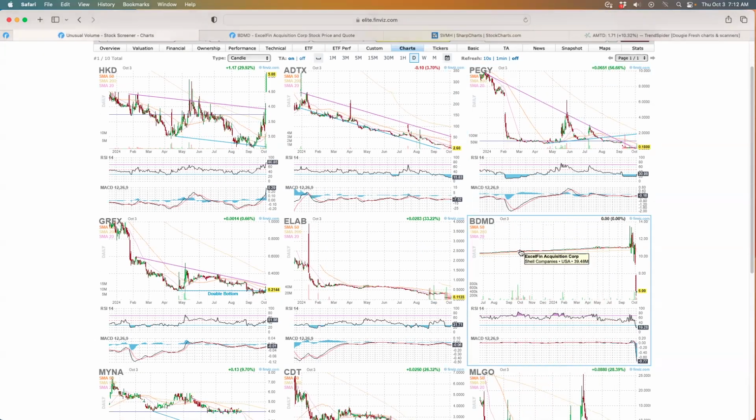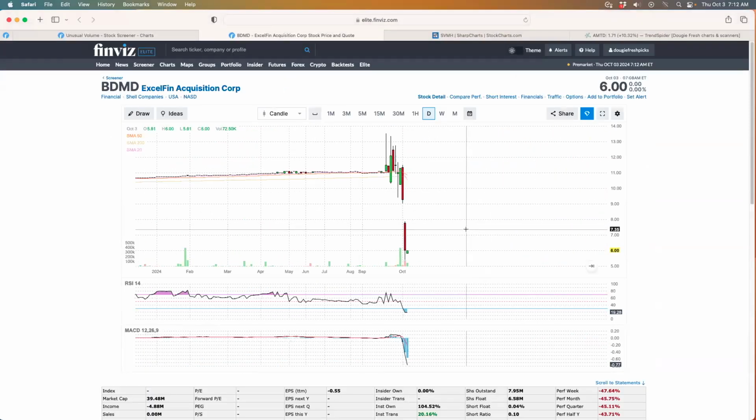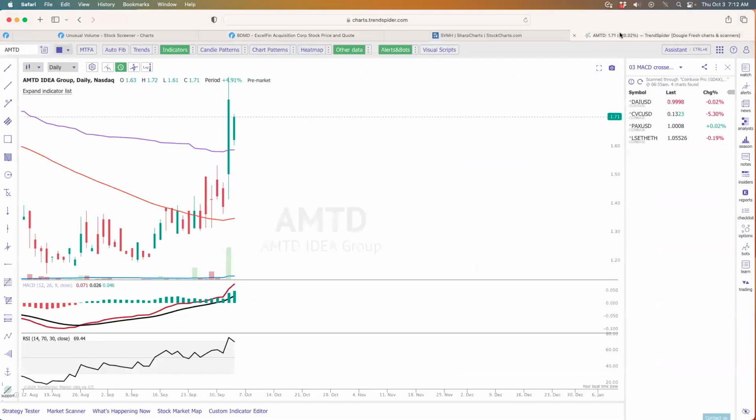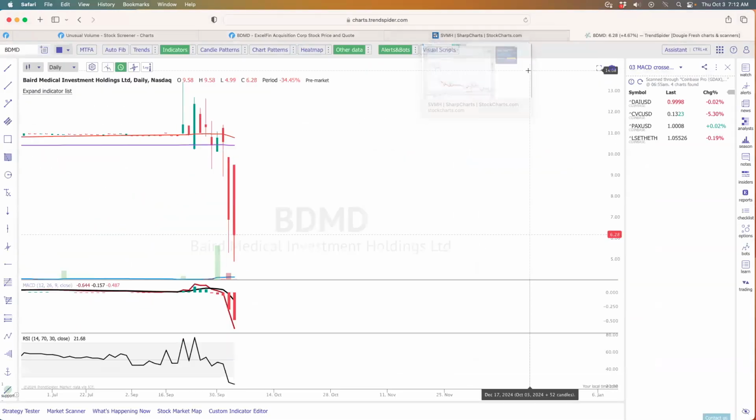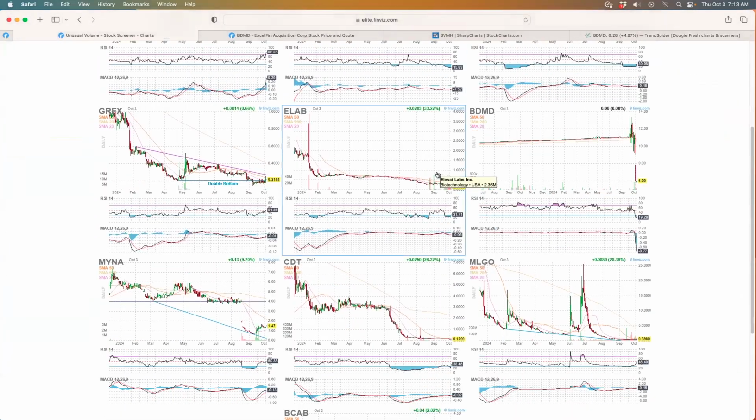BDMD, now that's our style right there. That's the ones we like. Nice old dip right there. It looks like it's going to have some kind of bounce. Let me look at my chart, give us a better idea real quick. And yeah, it pulled back yesterday and today. Opened at 958, it's saying, and it came down to 499. It's at 628 right now. So keep your eye on that BDMD. They're the ones that we love right there.